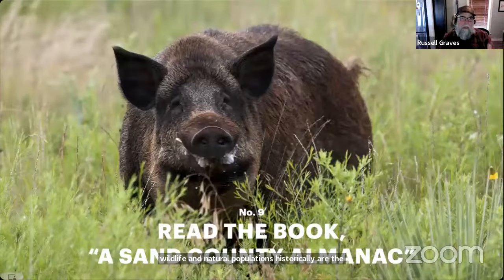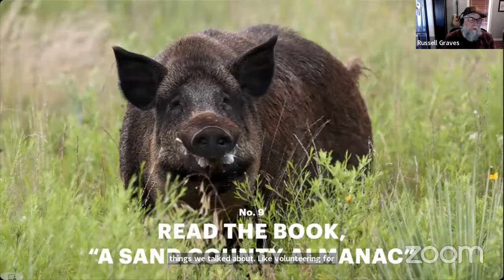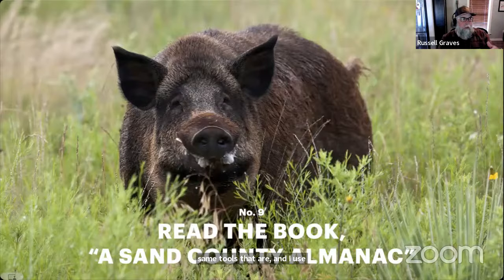And if you take the time to go back and do some of the other things we talked about, like volunteering for a conservation organization, you'll see that a lot of those same tools are used. I use them on my property right now. I went out and selectively burned various places because I know there are invasive plants there. Now I beat back the invasive plants to give the native plants a chance to come back. So I use fire and all those same tools to manage lands right now, and it increases the biodiversity on a property.